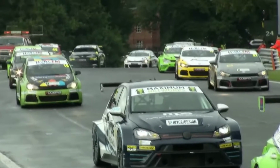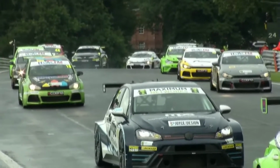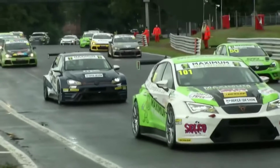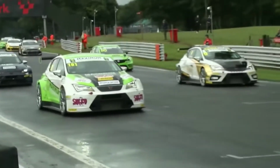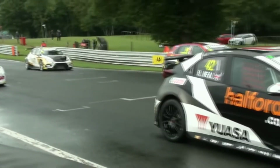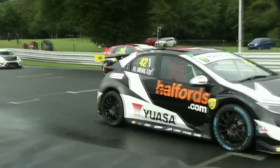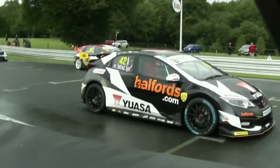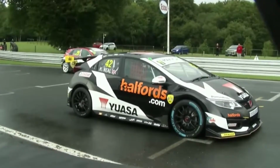There's Tim Docker's TCR Golf, and that VW Golf competed here at Oulton last year at the start of the season but wasn't eligible for points. But this year it does look as though he is in it for hopefully the full season. There's Henry Neal on those Dunlop wet tyres for him. I'm assuming everyone's gone for wet tyres.